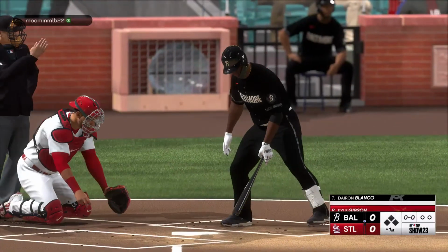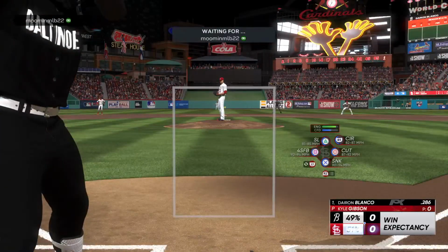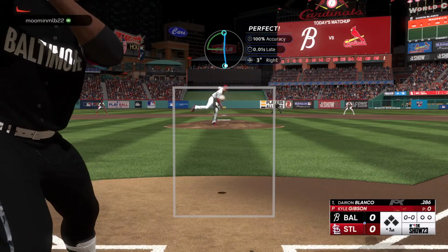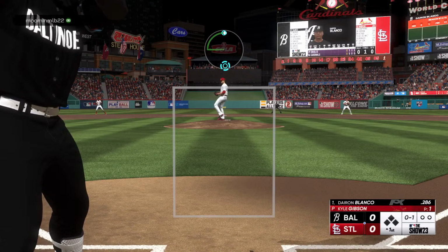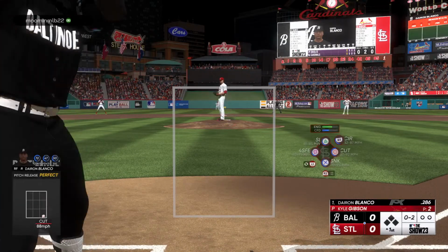And into the box for Baltimore, Dyrone Blanco. The center fielder, number 44, Dyrone Blanco. And the pitch. That one's in there, and we're underway here in the home opener. Next offering is in for a strike.